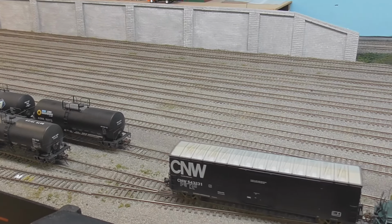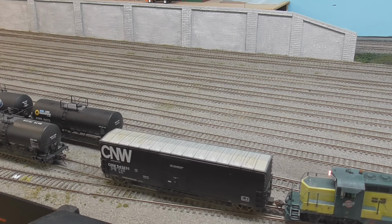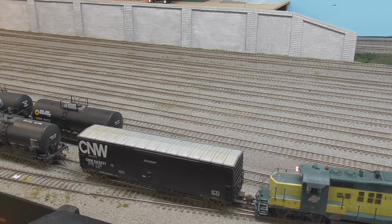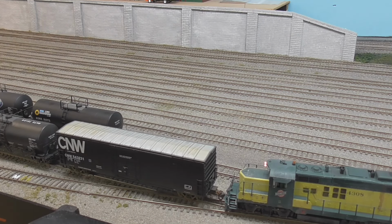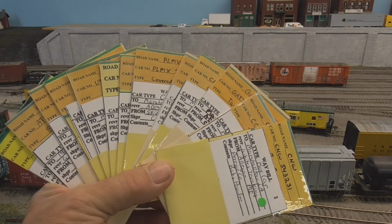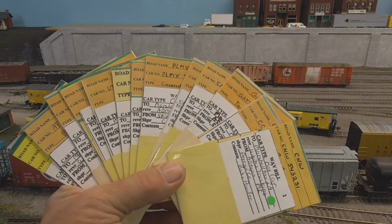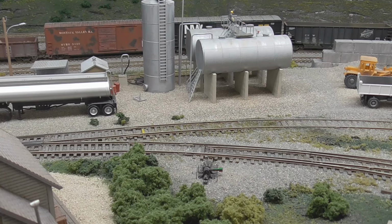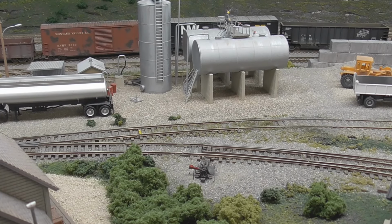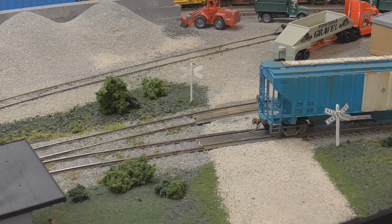And on this third part of the video, we'll be switching mainly the ADM plant and White's Trucking. Those will be the two customers that we'll be taking care of. And these are all the car and waybills for that string of cars that's on the green track. So the switch is thrown, and our crew is shoving the string through.